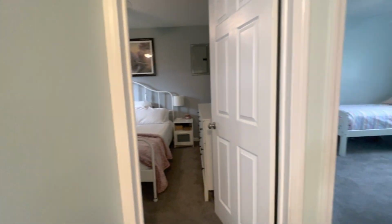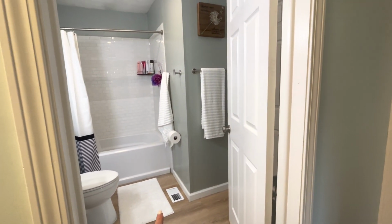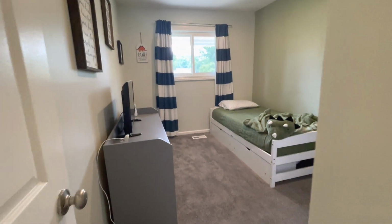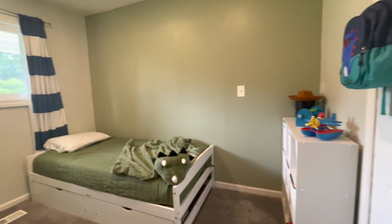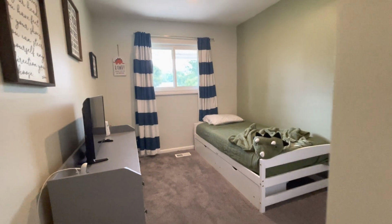So standing here, we have primary bedroom, bedroom, bedroom, ensuite with access to the hallway. Then we have hall full bathroom, and then across from that we have bedroom number 4. So 4 bedrooms in this house, 2 full bathrooms. Bathrooms were already updated. This 4th bedroom was added, which looks great and works very well with the space.